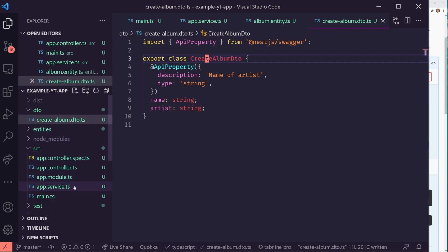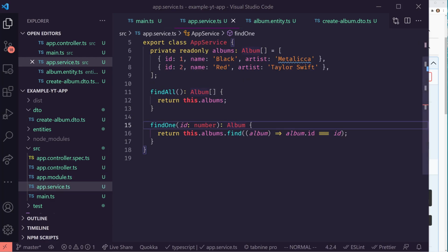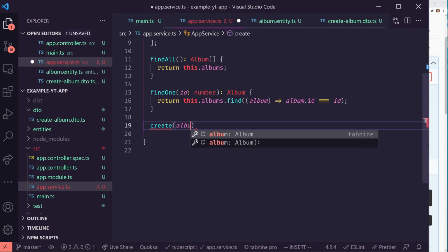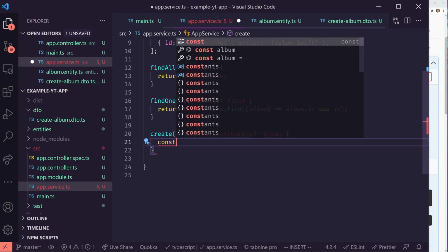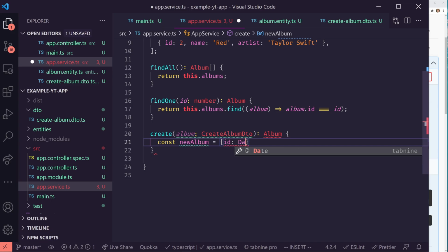So let's go back to our service, and we'll need to create some way to add something, a way to create something in our back end. So we're going to create, and it's going to be basically an album. So we're going to pass in an album, and it's going to be this CreateAlbumDto, and it's going to return back an album that it just created. So I can do it a couple of ways. I'm going to do a const newAlbum, and we're going to just create an ID. We're going to just create it from Date.now.